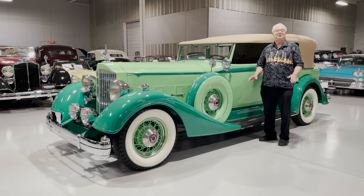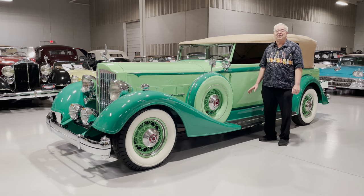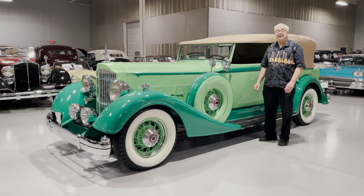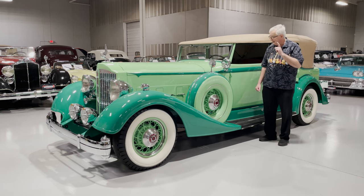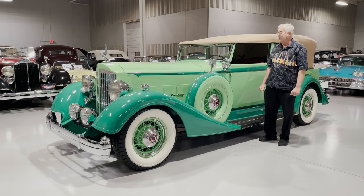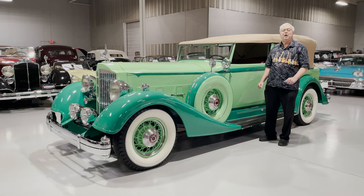Now, there's one really interesting note that I want to tell you about on this particular car. We have history going back to 1934. We have some paperwork that shows who the original owner was. There is one other thing that they did on the V12s. They wanted to break your motor in.